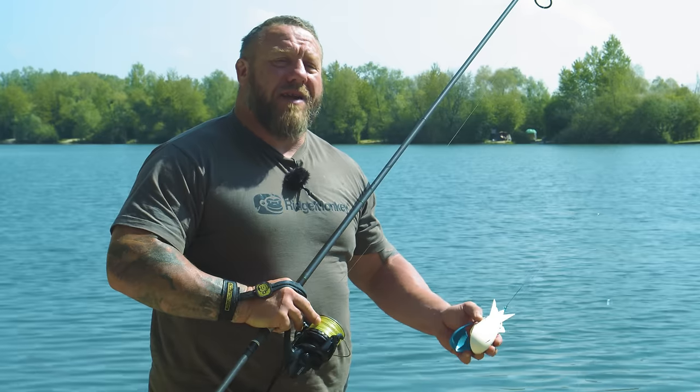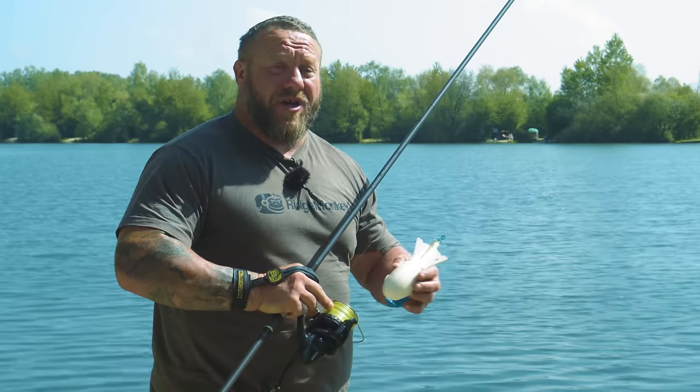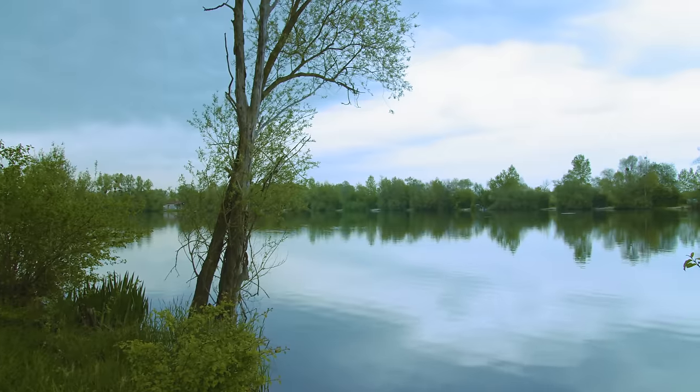If I'm fishing in really deep water, I'll probably put a little bit more bait out there because I know the spread is going to be a lot more than if it's in shallow water.